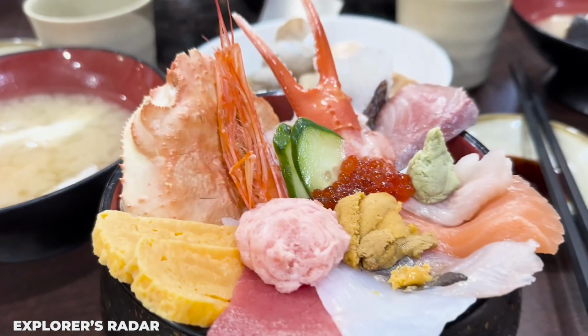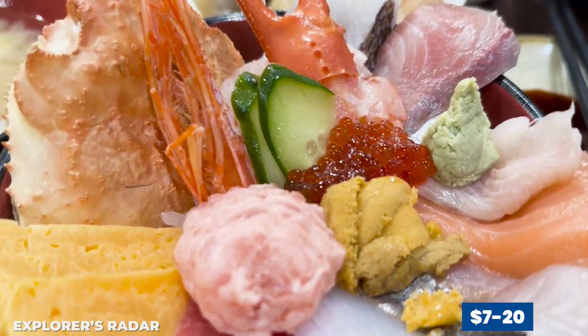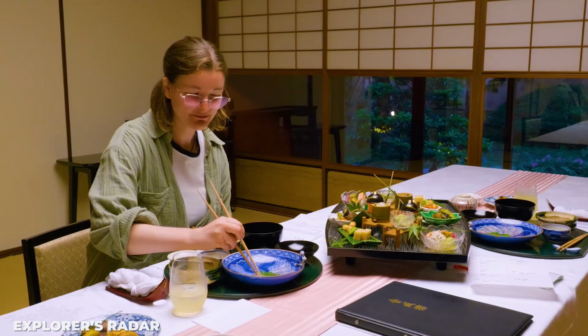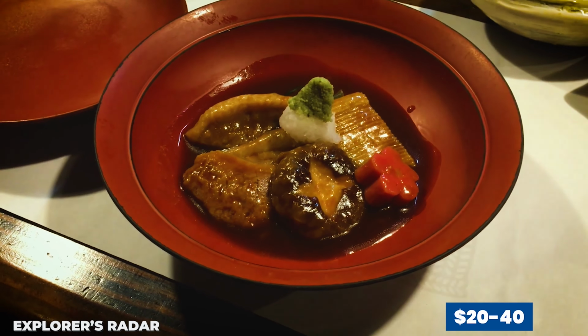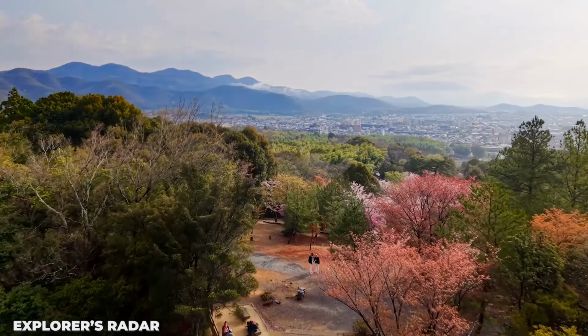Food. Omicho Market seafood bowls range from around $7 to $20. Street food like curry croquettes cost around $1.70. Traditional dining experiences featuring local specialties like jibuni stew typically cost $20 to $40 per person. Weather and packing. Kanazawa experiences 4 distinct seasons.